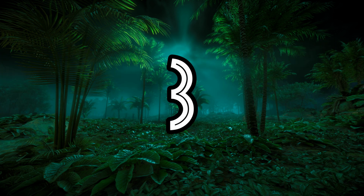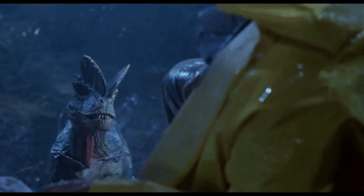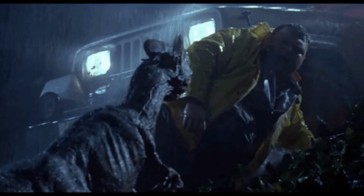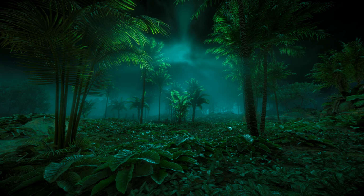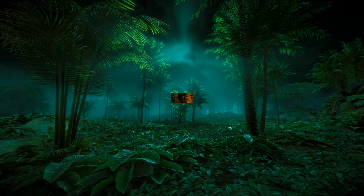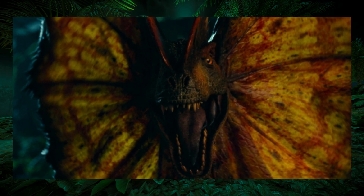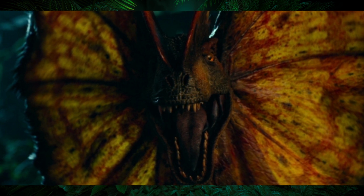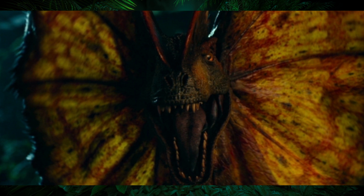Number 3. The Dilophosaurus is back, ladies and gentlemen. The Dilophosaurus has been missing since Jurassic Park way back in 1993. It had a hologram appearance in Jurassic World and a sound effects appearance in Jurassic World Fallen Kingdom in the main opening scene, if you listen carefully. But that really isn't good enough for one of the greatest dinosaurs that's ever graced the screen, really.